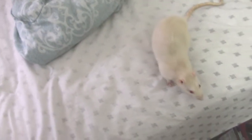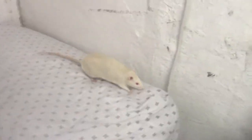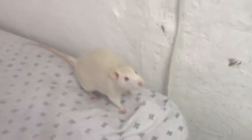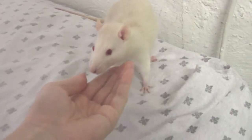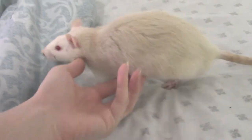So I have the boys here with me on my bed, and I'm just letting you guys know this is something that I do almost on a daily basis, just about. Most of the time I do this. I don't know if you guys are doing this with your rats, but this is really something everyone should be doing. I don't know if you're okay with it, but it is something that I think you should try to adjust to.